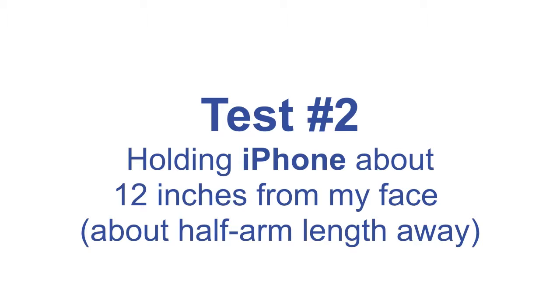This is test number two. This is at, let's say, half arm's length.